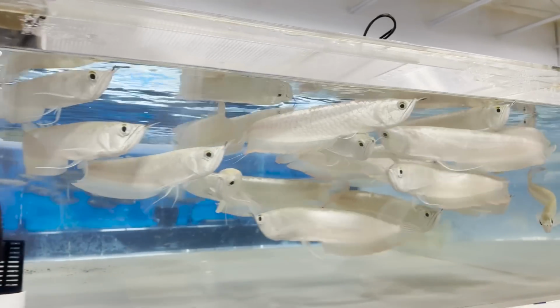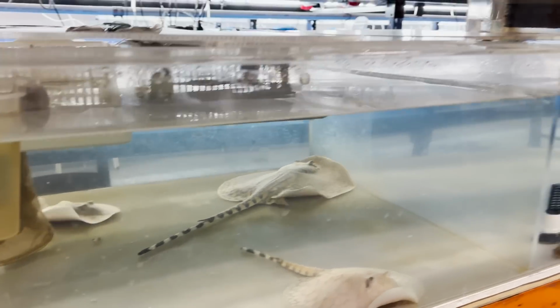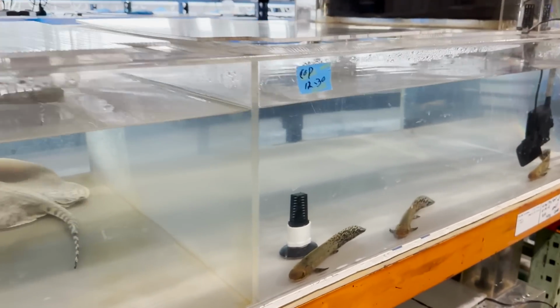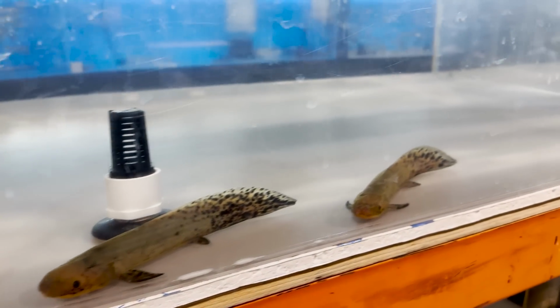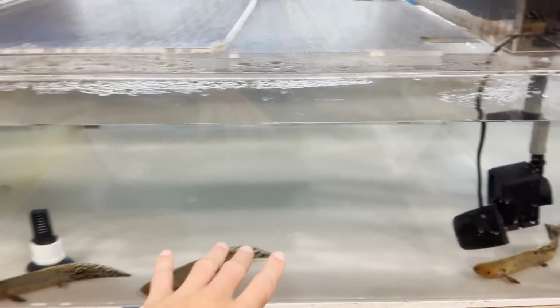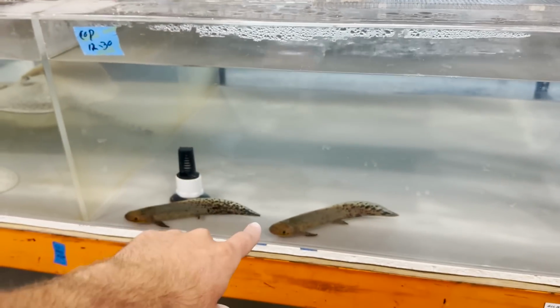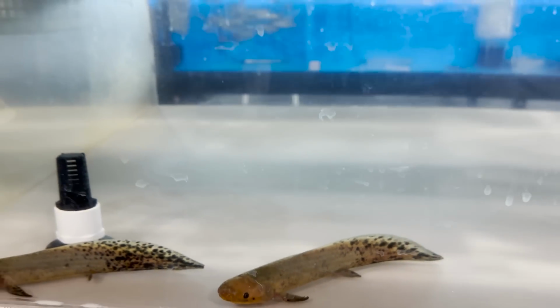So first things first, we got all these arowanas. Crazy. Bunch of stingrays down here too. I mean, I could literally show you so many cool fish here. One of my favorite fish of all time, this is the Australian lungfish. And these guys are actually endangered in the wild. So if you own these here, you have a microchip in the fish and you actually have papers for them, and they are very, very expensive. I think they cost roughly around $1,500 to $2,000.